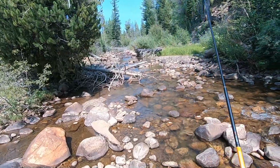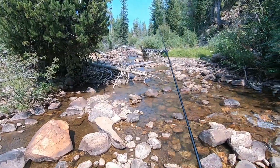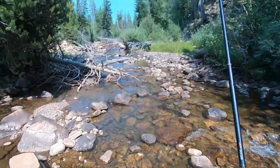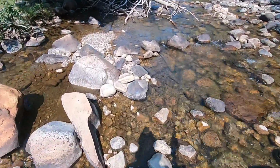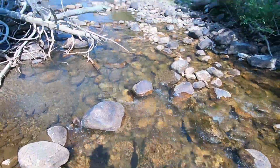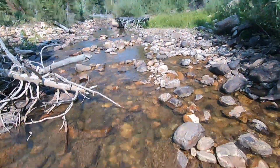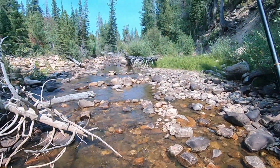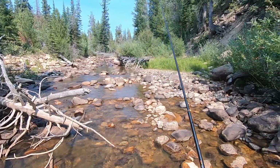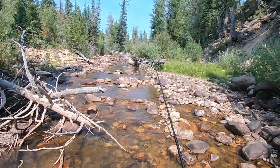I seem to have unintentionally found myself fishing for micro trout. Sometimes you fish a stream like this and you get 13, 14, 16-inch fish. Sometimes you fish a stream like this, like today, you get all single-digit fish. 3, 4, 5, 6 inches are the norm. But that's kind of the fun of it. You never quite know what you're gonna get.